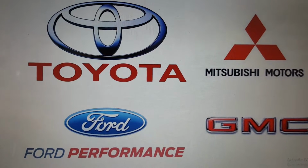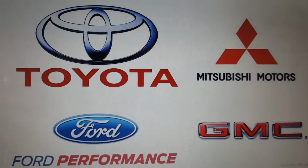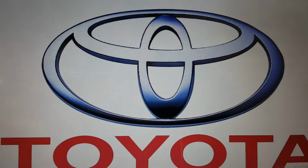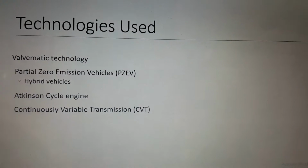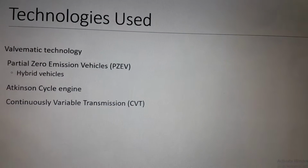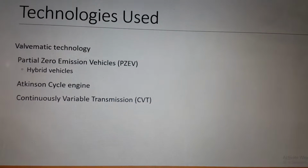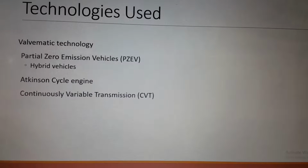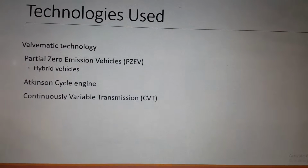We learned a lot from all 4 of the automakers, but the most informative spokesperson was from the Toyota company. The Toyota spokesperson also goes over most of the information we learned from the other 3 companies. The technologies Toyota uses that have a positive impact on the efficiency of the vehicle and on the planet were Valvematic technologies, partial zero emission vehicles, the Atkinson cycle engine, and continuously variable transmission.